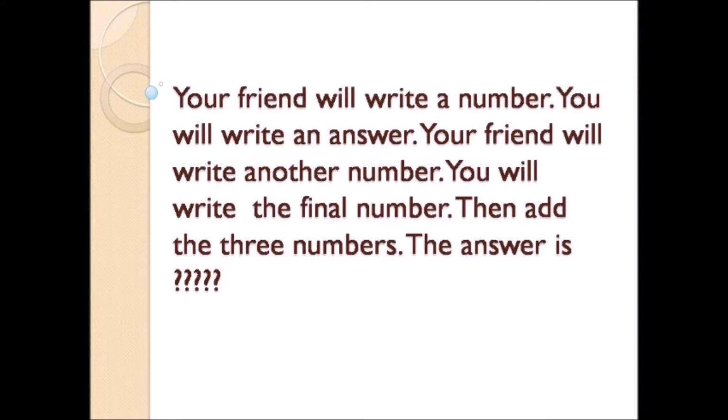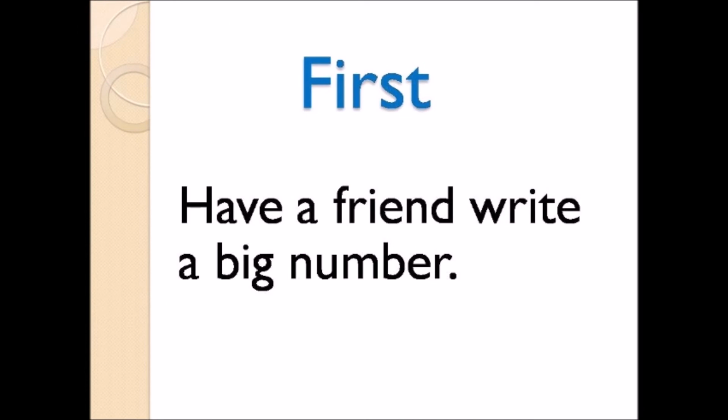Your friend will write a number first for you. You will write an answer as soon as they write that first number. Then your friend will write another number, and you will write the final number. So it's three numbers you're adding. Then when you add the three numbers, the answer should be the answer that you revealed from the beginning when they wrote the first number. So it's three numbers you're adding, but you will give the answer when they write the first number. This will make you look so good.